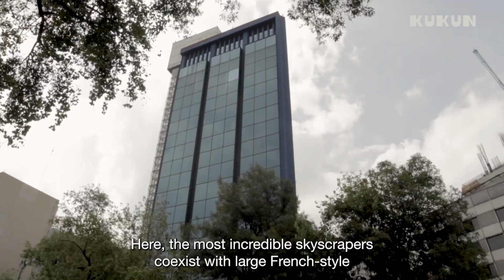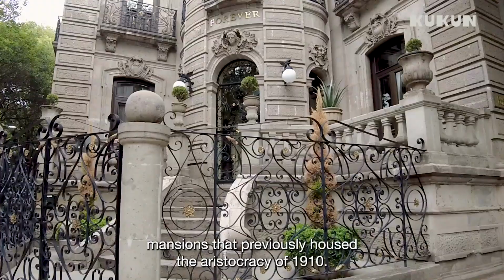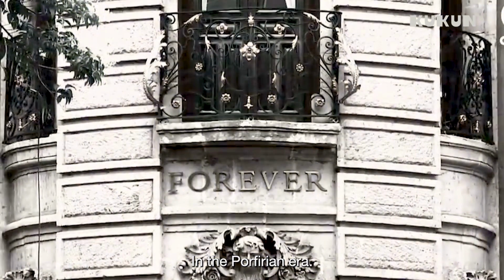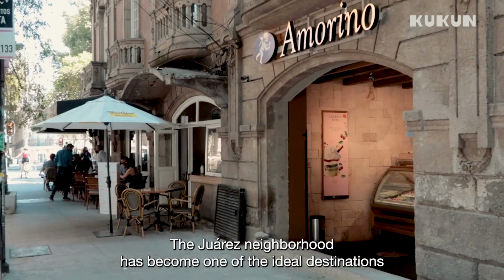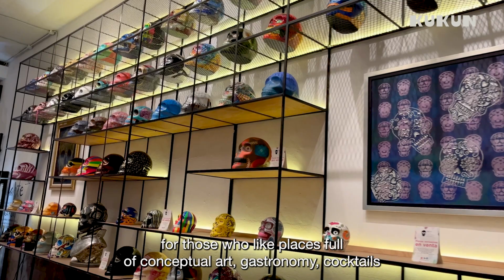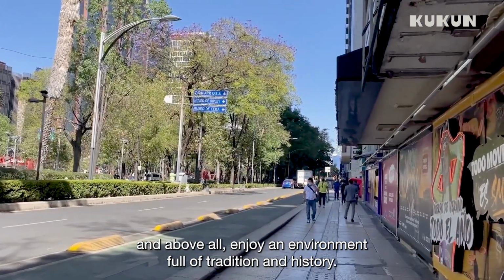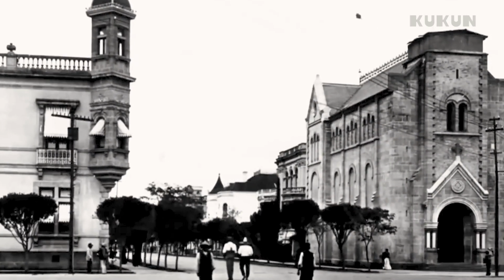Here, the most incredible skyscrapers coexist with large French-style mansions that previously housed the aristocracy of 1910 in the porfirian era. The Juarez neighborhood has become one of the ideal destinations for those who like places full of conceptual art, gastronomy, cocktails, and, above all, enjoy an environment full of tradition and history.